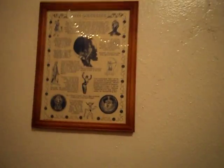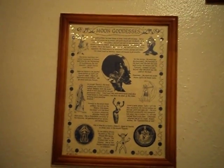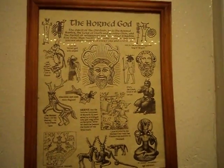And then up on the walls, I have a moon goddess print thingy on the left, and on the right I have horned god print thingy. In the middle I have the wheel of the year.